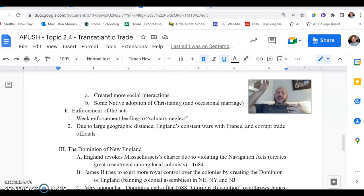Remember, you're talking about England putting down some pretty strict rules, but you're talking about an island that is thousands of miles away and takes literally months to get from England to the colonies in America. So that's going to be pretty hard. It's hard to enforce things properly when you are literally thousands of miles and months away.